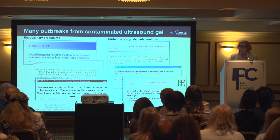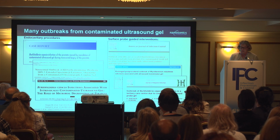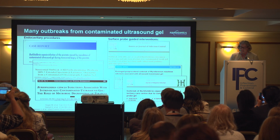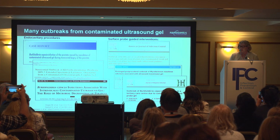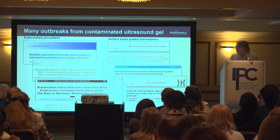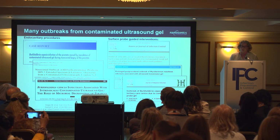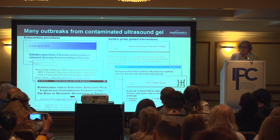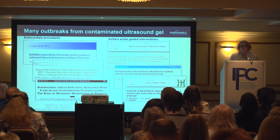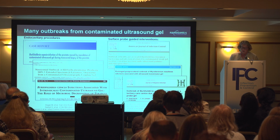Ultrasound gel. This is one of my favorite topics in this, because if you look at all of these particular publications, and endocavitary procedures and surface probe guided interventions, these publications date back to 1998. We've been talking about this topic since then, and we've been identifying, and actually you can see there's a lot of these outbreaks are associated with one particular type of bacteria, Burkholderia. And so they're recognizing that this consistently happens with a water-based gel that's used on patients. We're using non-sterile gel, multi-use bottles of gel. And so there's lots of outbreaks in the literature identified.